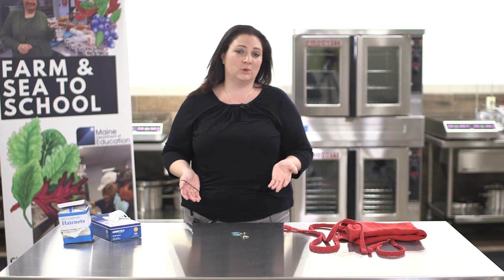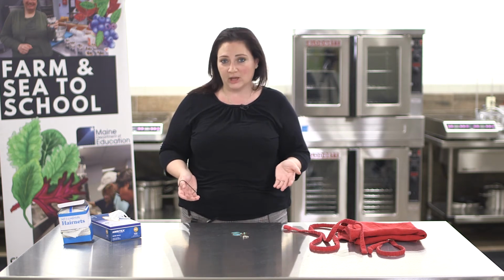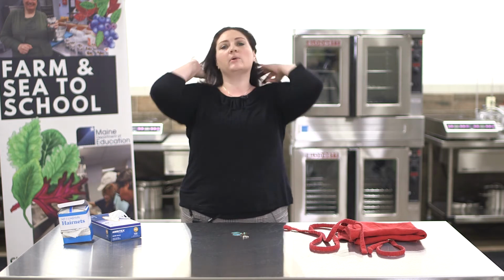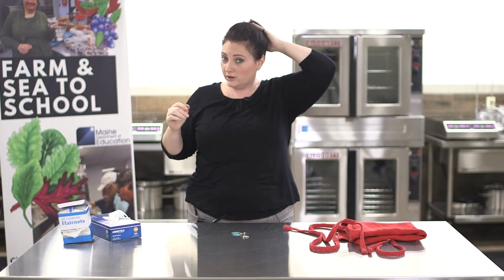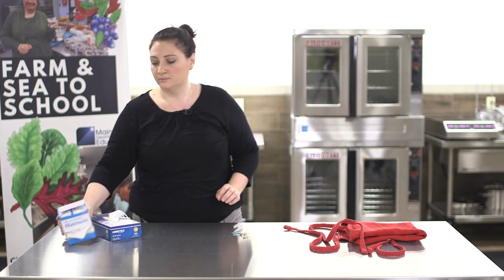One of the first things you want to do every day is make sure that your hair is put up if you are a female or a male with long hair. That way it stays up and out of the way. It's easier to work, it's cooler, and your food will be a little more safe because your hair won't be in it. If you are a male that has facial hair, you do want to purchase some beard guards to protect the food again from any hair falling in. Either that or make sure you shave on a regular basis.